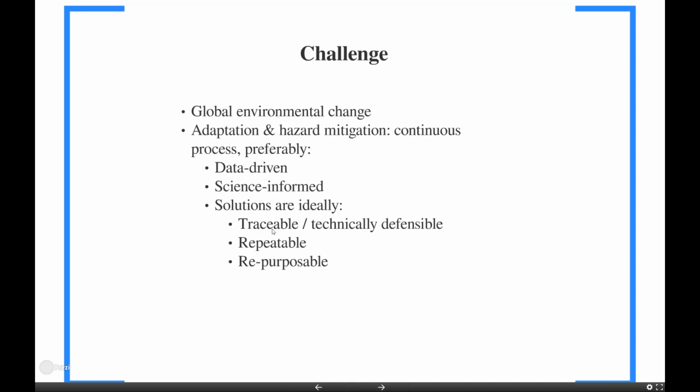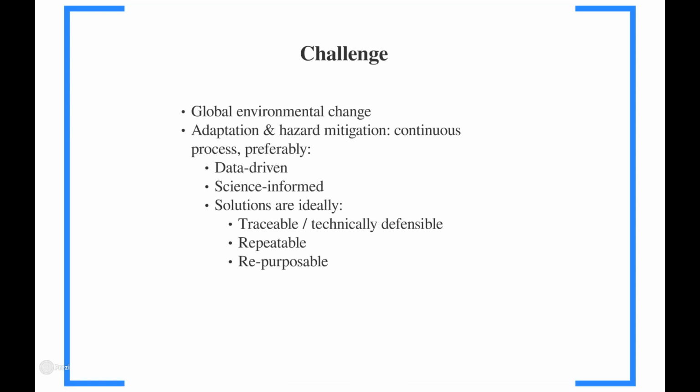And since we're here for the long run in terms of adapting to these growing hazards, you would ideally like to have science-informed, data-driven solutions that are traceable and technically defensible. When I say technically defensible, it means you have to be able to defend the choice of your actions and the selection of, for example, your expectations of sea level rise, or your expectation of the anticipated precipitation rate per hour for a given period in time. All of these that lead you to a decision you need to implement need to be technically defensible, and you need to be able to reproduce it.